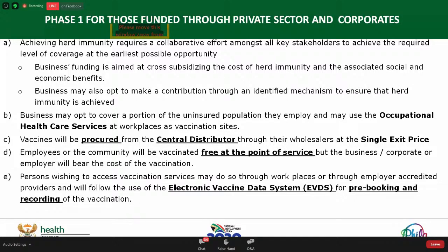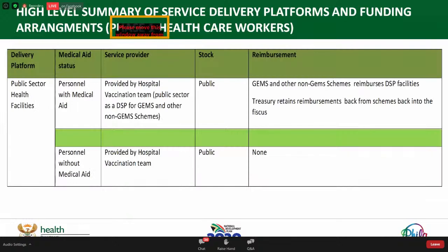Persons wishing to access vaccination may do so through their workplaces, or if the employer identifies an accredited provider, whether it's a GP, a nurse practitioner, or a pharmacy, they may do so, but they are also going to be required to register through our electronic vaccine data system and with pre-booking and recording of all the vaccination activity. In summary, therefore, let me say that if we have the public sector as a delivery platform, I'm going to break down what will be the role of medical aid schemes, the service providers, where the stock will be coming from, and the type of reimbursement.